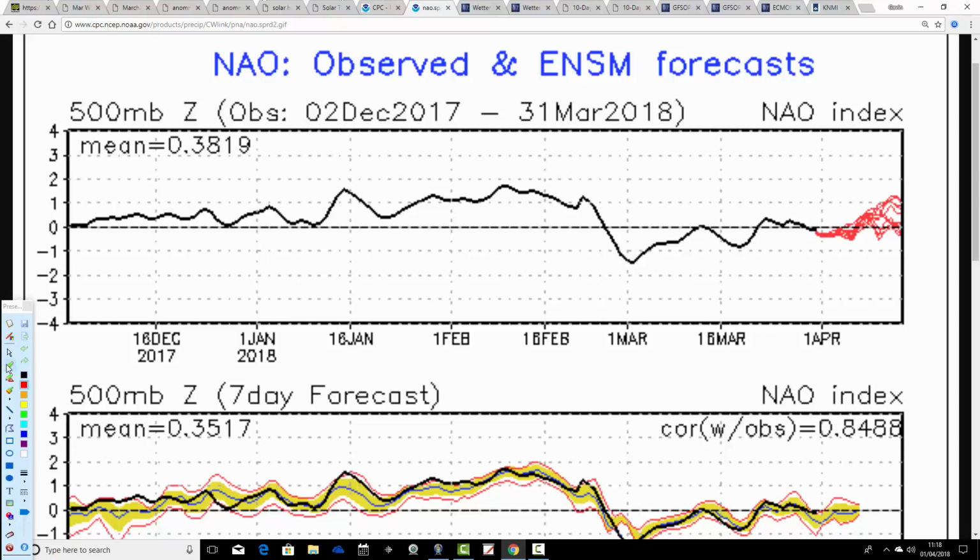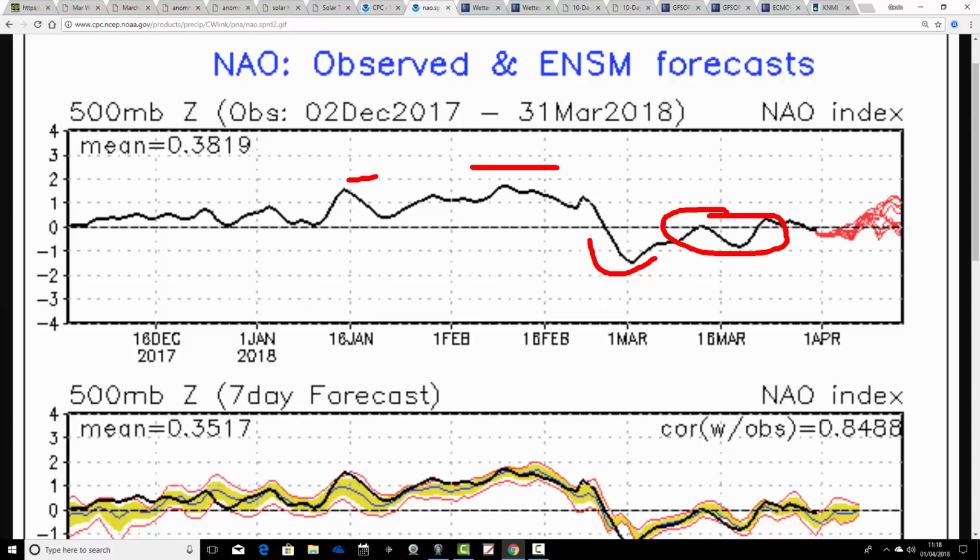This is the North Atlantic oscillation, same idea. The black line tells us where we've been with the NAO. Red lines at the end are where the GFS ensemble is forecasting the NAO to go. At the start of March, when the AO went negative, so too did the NAO. Through most of March, we've generally been around or just a little bit under neutral, so not a very negative North Atlantic oscillation, but on the negative side of neutral, let's say. This is where we are right now, still hovering around or a little bit underneath neutral. GFS ensembles are forecasting us to stay at this level for the next week.